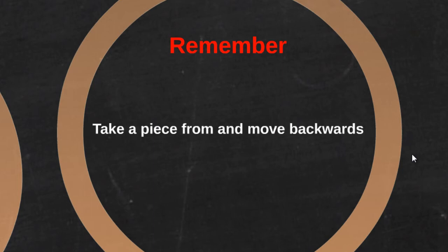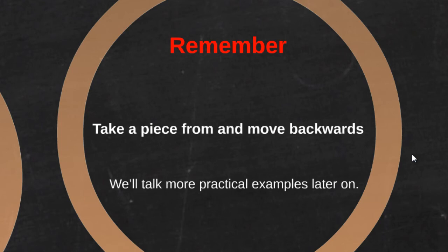You take a piece, you move backwards. You take a piece, you move backwards. And we'll talk more practical examples later on. I'm going to take different sub niches and we'll just call them out, and then I'll produce some right off the bat. So you can see that when I say you can create a whole funnel within 5 minutes or less, I really mean it.